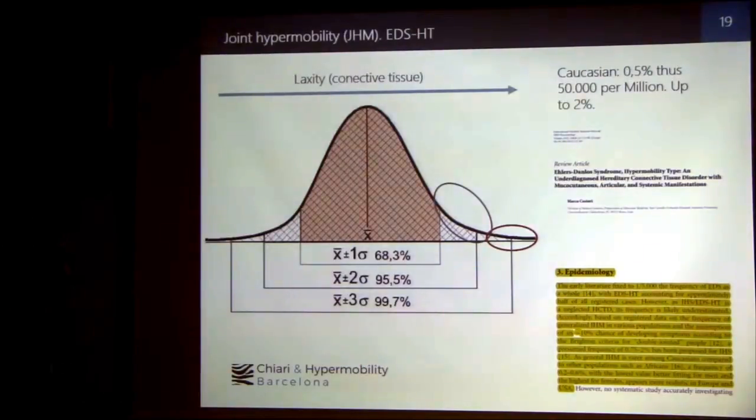Because actually, if we consider the normal standard bell curve of the population, and we consider this as the laxity of our connective tissue, let's say that Ehlers-Danlos syndrome is approximately 0.5% of the population. It can be up to 2%, according to the papers. It means that they are in that area. So it means that a minor injury, really minor, or even no injury in the spine, can affect their craniocervical junction or the instability.